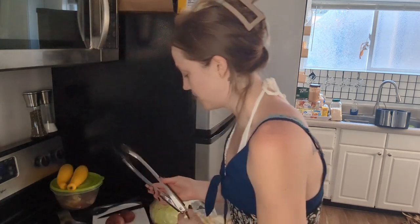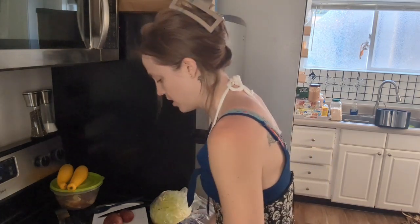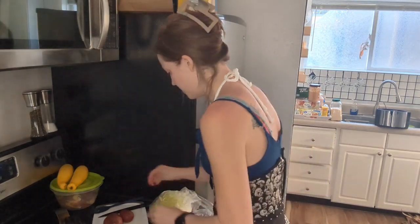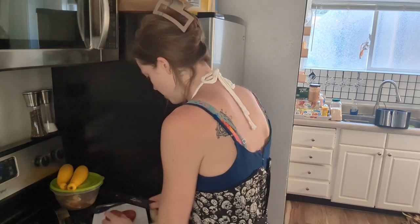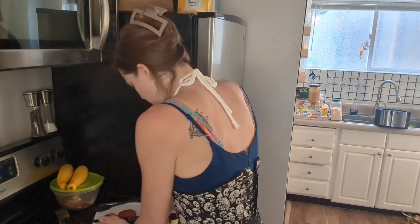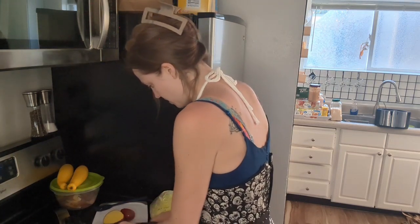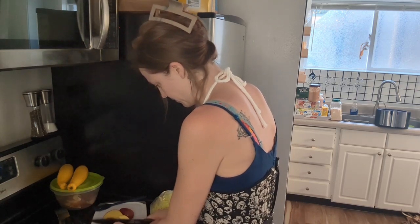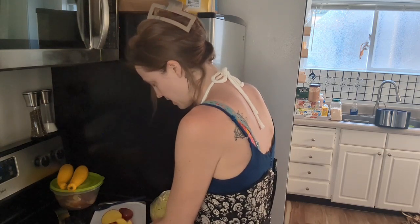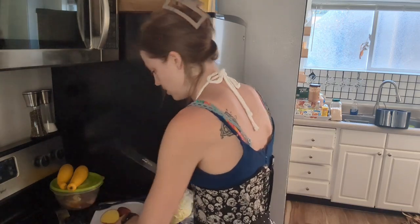The bacon's almost done too. Just got a few more pieces. Probably 2 more of these. And with the potato, we'll just leave the skin on. We'll just do little slices. I think the soup though is gonna be more than a lunch and a dinner. Like this might be 2.